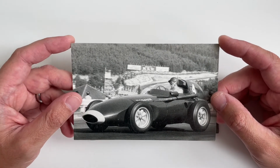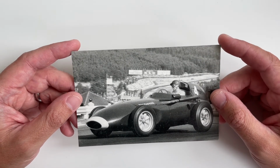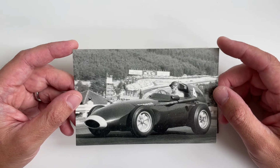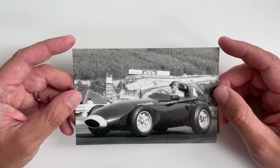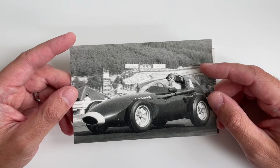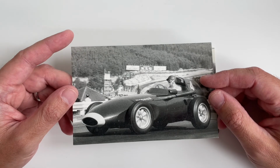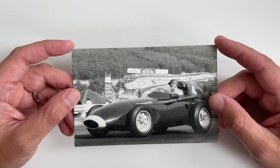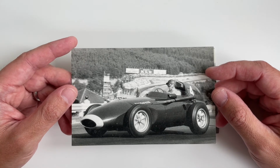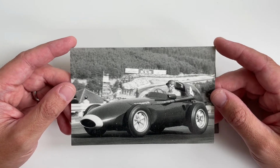Mike Hawthorn in a Ferrari won the Drivers' Championship, the first British champion. But there were 3 British drivers driving the British Vanwall car, and they finished, I think, 2nd, 3rd and 4th in the championship, behind the other British driver, Mike Hawthorn in a Ferrari. Hawthorn, only the second time in history, the first of 2 times, that a driver has won the championship with just 1 win. The other time being Keke Rosberg in 1982, who won just 1 race.